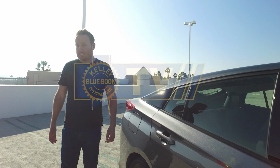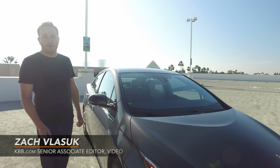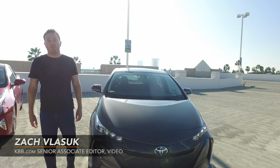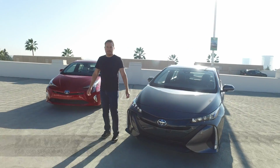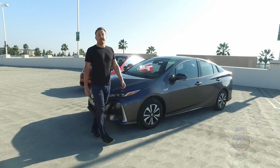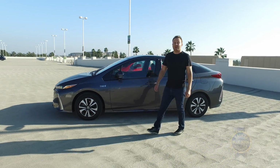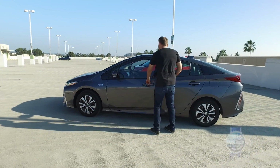As simply a bridging technology between conventional hybrids and emission-free vehicles, plug-in hybrids are typically based on existing platforms. Case in point. But the Prius Prime is much more than just a Prius with a bigger battery stuffed in it. In fact, it's a superior car in almost every way. Here's why.